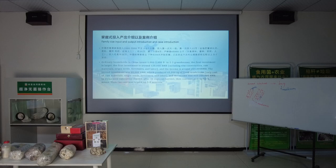Here is a family. Mushroom farming is very suitable for a family-size business. Only one laborer can manage six to eight tons of the culture substrate, and 6 to 8 tons of culture substrate can produce 6 to 8 tons of mushroom product in total. In China, the investment to income ratio ranges from 1 to 3 up to 1 to 6. The difference is because of the different market price of the mushroom.